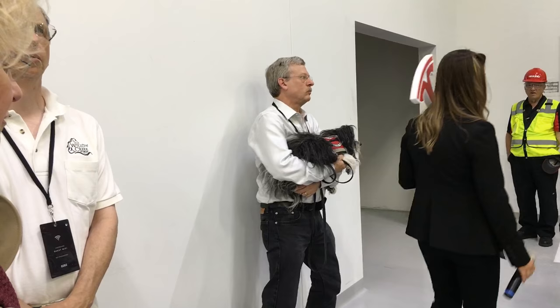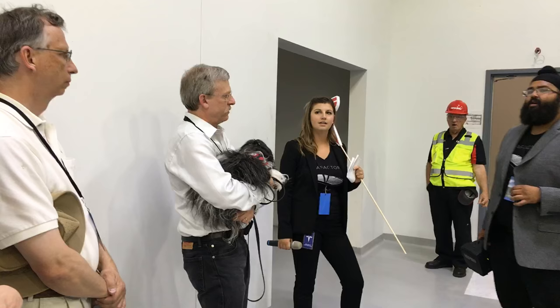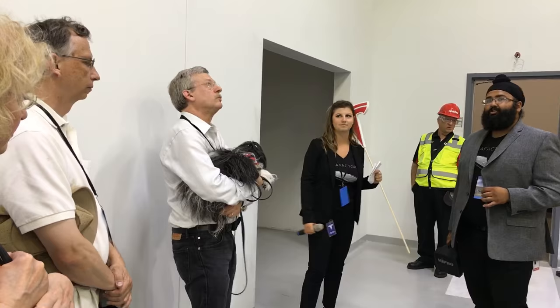Getting your raw materials for the lithium, is that from the Atacama Desert? Is that where you primarily source it? I don't know. Experts at the end of the tour may be able to answer that question, but we can follow up. Okay.